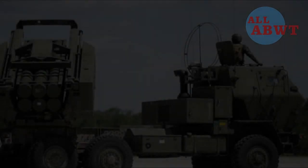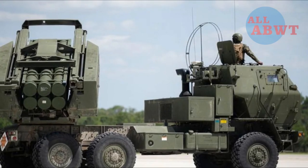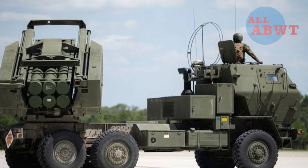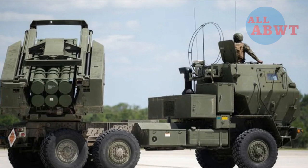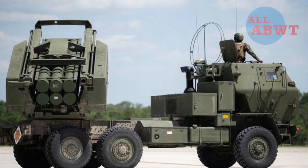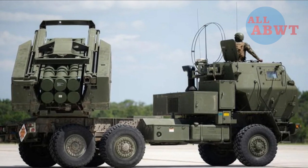As fighting in eastern Ukraine turns into an artillery duel, the Pentagon announced it would provide the Ukrainian military with its most advanced artillery rocket launcher and munitions in an effort to give it an edge over Russia. Here's how the system works, and what it could potentially do, as the war stretches into a fourth month.